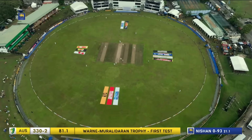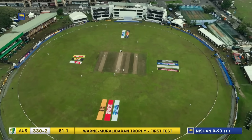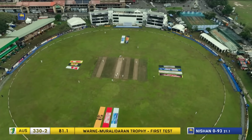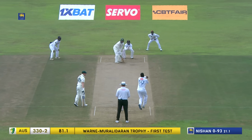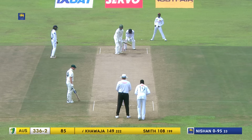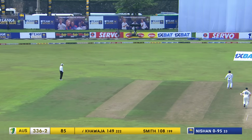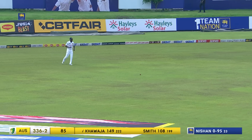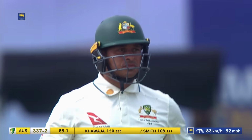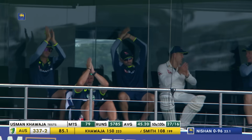Nishan Peiris. He'll have to complete the over he started yesterday before the rains came down and play was stopped probably 40 minutes early. Still waiting for that 1 run to take him to 150. There it is, the 6th time he crosses the 150 mark, 3rd time in Asia. Usman Khawaja raises the bat.